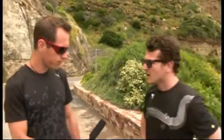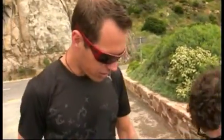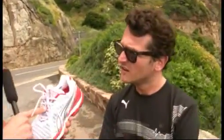Tell us about the shoes. Feeling all right. The shoes feel nice. I don't know too much about these kind of things. Maybe you can tell me a bit. Yeah, hand them over. Let me show you a couple of little tricks. By far my favorite Puma that they put out in the market so far. These are the Complete Vectana. I know because it says it right there, Complete Vectana.